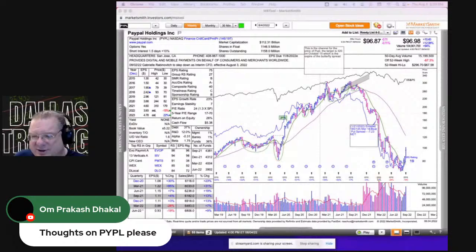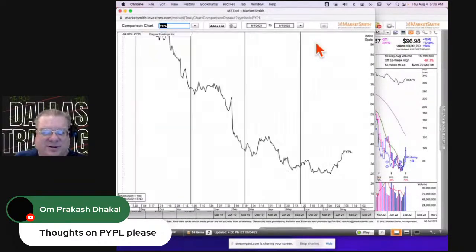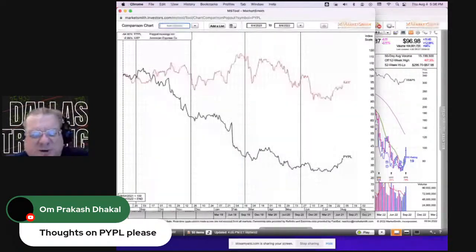What I'd like to do here is compare this with American Express to kind of get an idea of which of the two, if you're interested in these kind of stocks, is going to be the better of the two. This is PayPal, and of course, American Express is AXP. That is the symbol for American Express. And as you can see, this is one of the reasons why I am not as interested in PayPal right now.